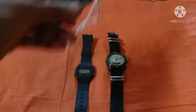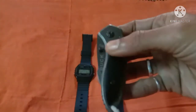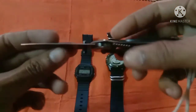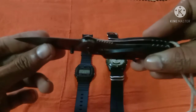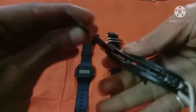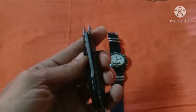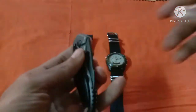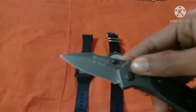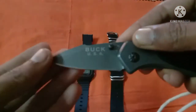And a Bock knife. This is Bock knife, one hand open knife, liner lock. This is liner lock. Very sharp knife. This is Bock USA.